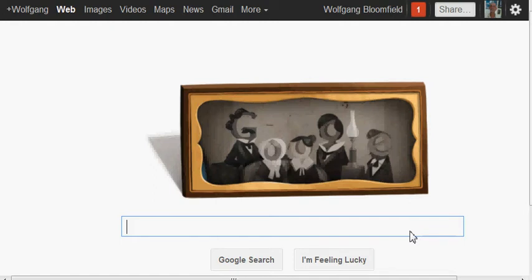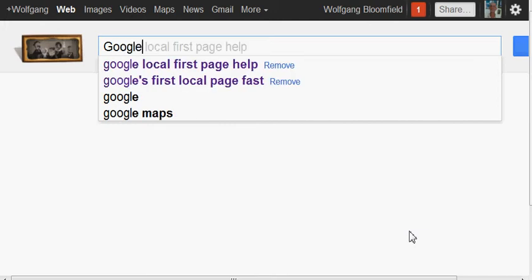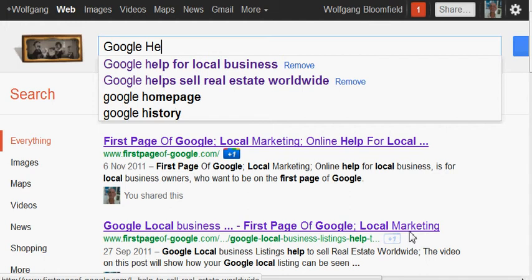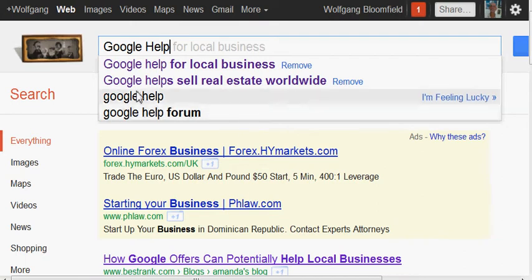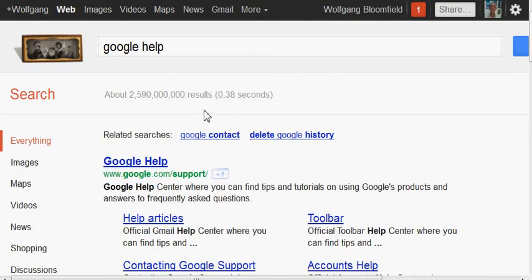I'm just going to type in here Google Help. I'm trying to show you what optimization is, because people don't actually look for websites. They stumble across them. So I'm hopefully going to demonstrate this. Google Help, and as you can see there, there's 2,590,000,000 results for that particular term.